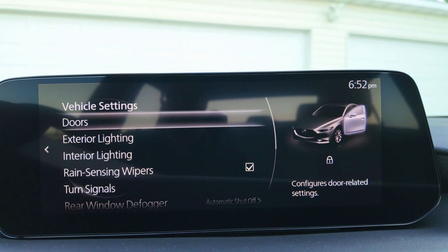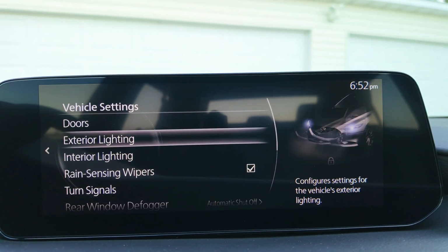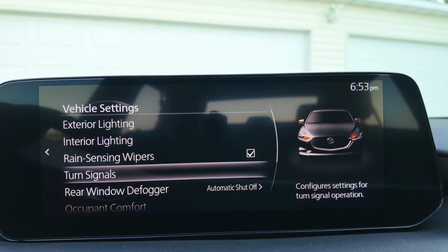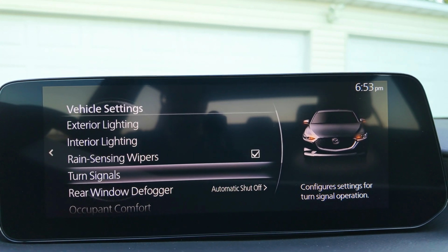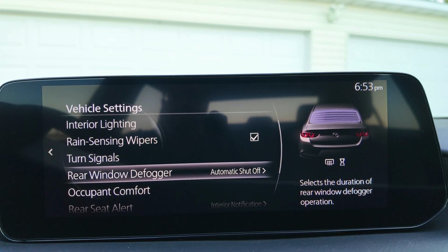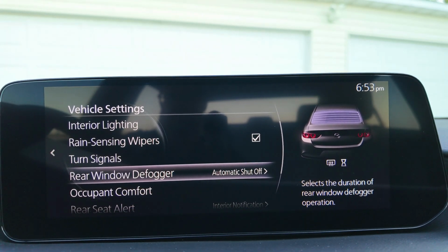You have vehicle settings, so you've got settings for your doors, your exterior lighting, interior lighting, rain sensing wipers, your turn signals. You can actually turn the volume down or up on your turn signals. I couldn't tell a whole lot of difference, but apparently it is there for a reason.